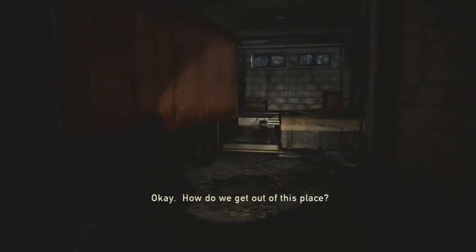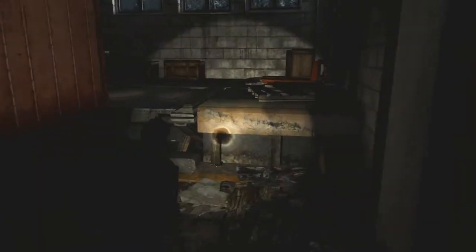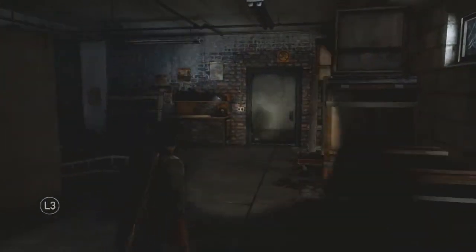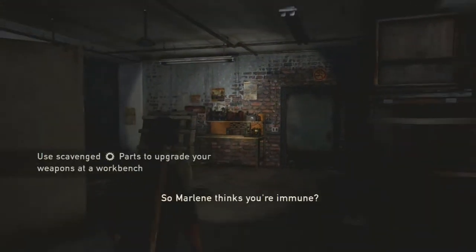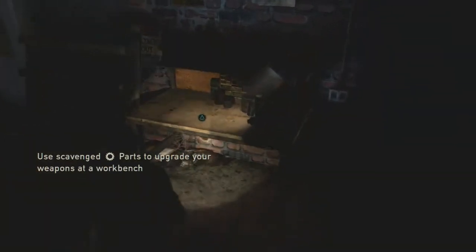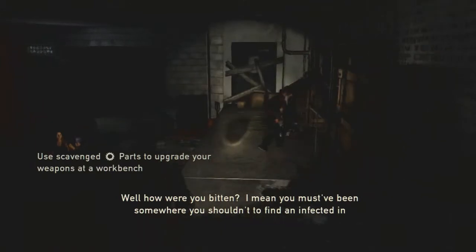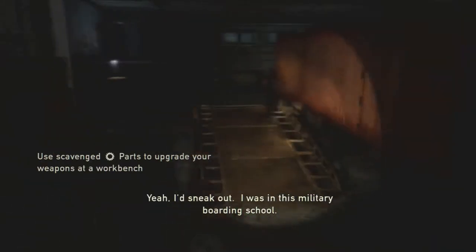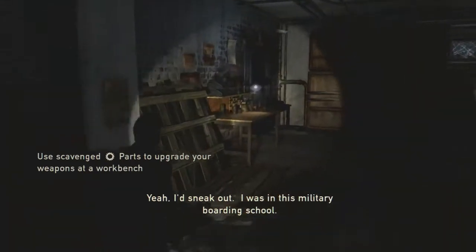What's going on in here? Okay, how do we get out of this place? Let's find out. Use scavenged parts to upgrade your weapons at a workbench. Oh, cool. Let's do that in a sec. See if there's anything else here. Yeah. Alright, I'd sneak out.